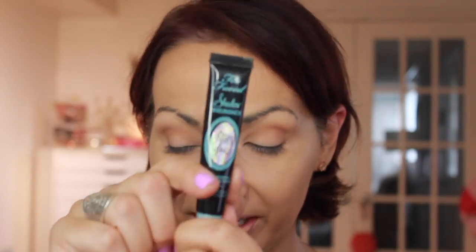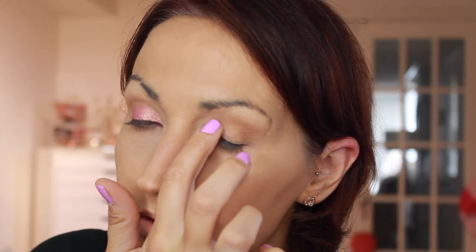But first, I'm going to use my glitter glue, which I'm obsessed with. It's from Too Faced. So I just take a little bit and just put it on. I'm going to take that shadow on my finger. Oh my god, look at that. So pretty. Oh my god. Other eye. And you want to do one eye at a time, because this glitter glue will dry really fast and then kind of defeat the purpose. So do one eye at a time.